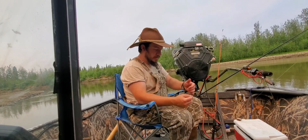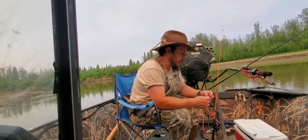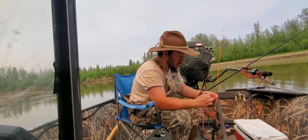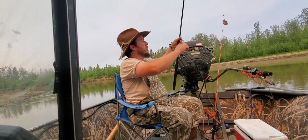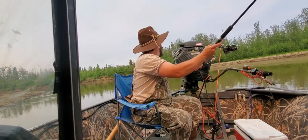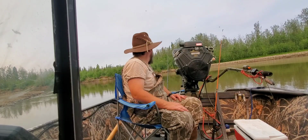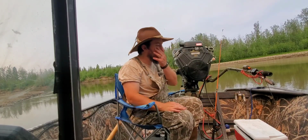Hoping y'all can see everything. I got the camera looking back the other way, so you can't really tell. Luke's on the bow, just trying to get him a grayling for right now until I get him some bait. I'm gonna pitch it out right there. Alright, I was just making sure.